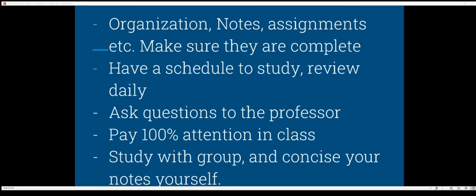Right. Good. Number four would be pay 100% attention in class. Like, don't be on your phone. You're not gonna get that hour. He might explain something that you're gonna miss. So don't be on your phone. Don't be on your laptop. If you do have to use your laptop to take notes, don't have many tabs open or be answering text messages on the laptop.